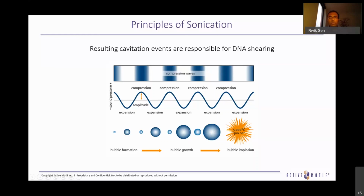Now, a very important feature of PIXUL is that the bubbles that are imploding are generated to be very uniform in size and very small in size compared to other technology that operates on similar principles. Because the bubbles are generated at such uniformity, homogeneity, and at such small perfect sizes, PIXUL scores over a lot of other technology in terms of consistency. We have heard this across the field from different kinds of users, be it DNA, RNA, chromatin, protein. They have all been very happy with the consistency of PIXUL. So that's where this consistency comes from.